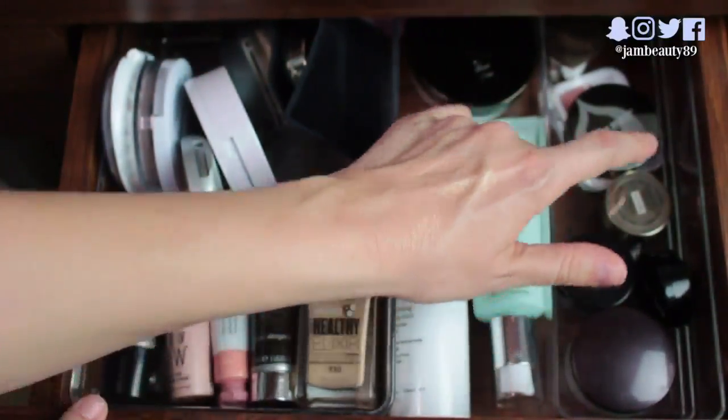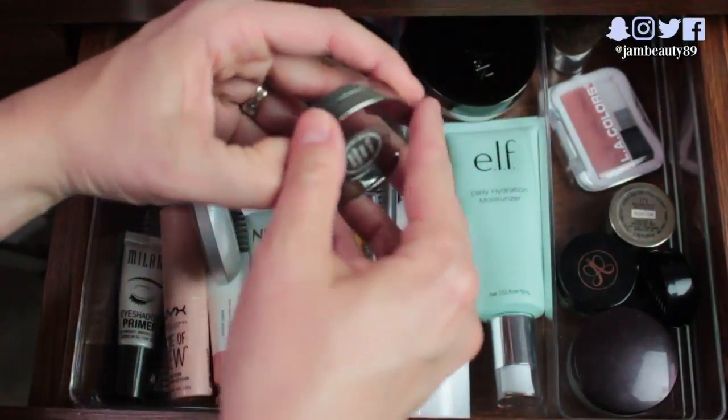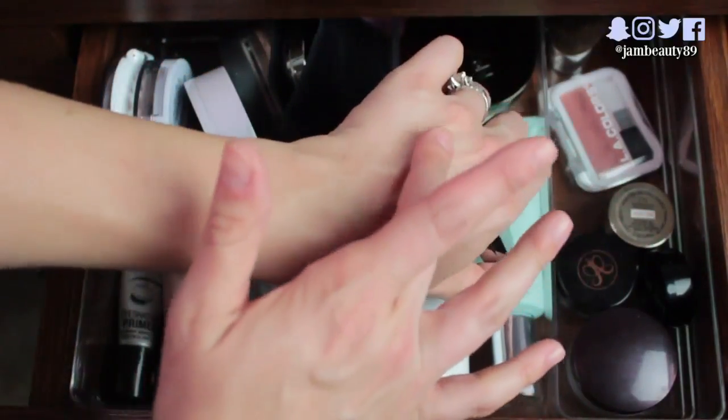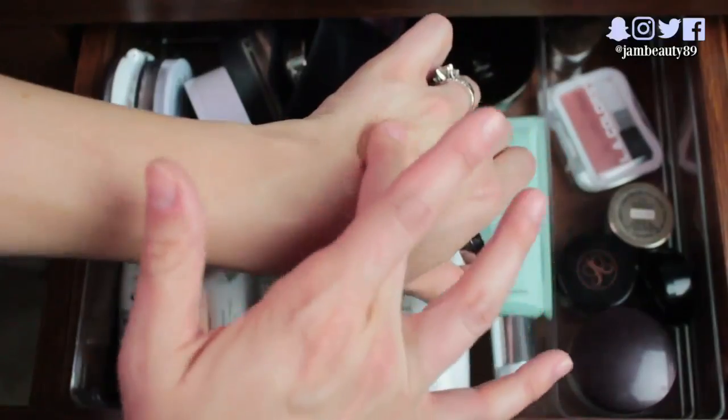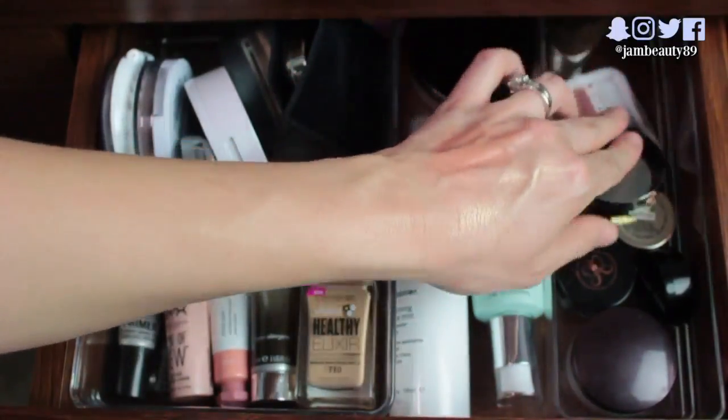My Anastasia Brow Wiz, my L'Oreal Lacquer Liner in Black is Black. This is another one I just found in my collection the other day and I'm like, oh yeah, it's from Juice Beauty. It's this gorgeously emollient cream blush and it blends so well into the skin. So I definitely wanna give that a try.